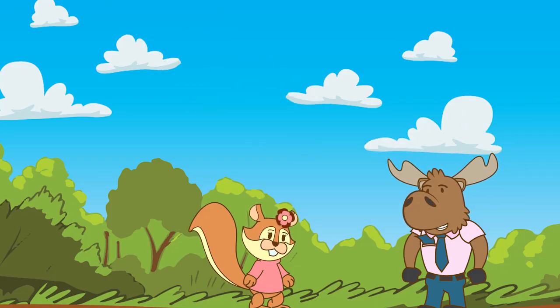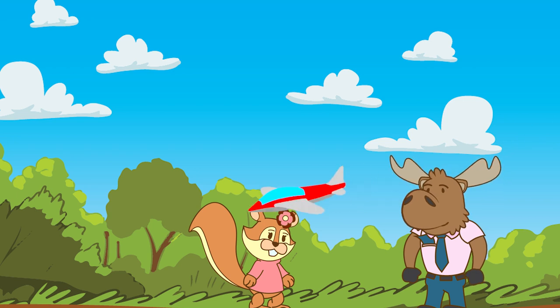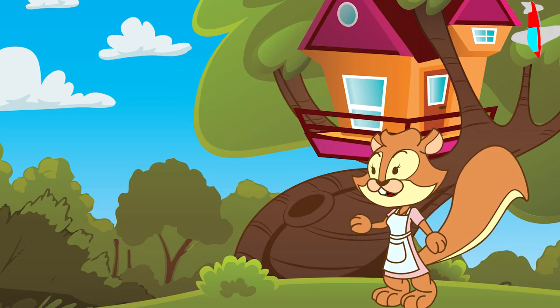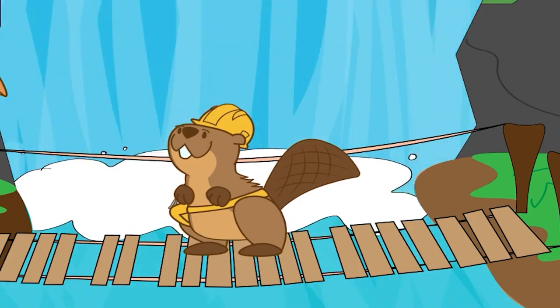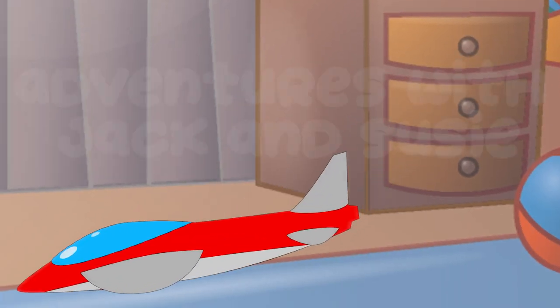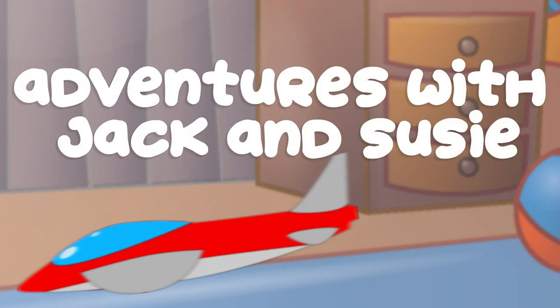window and through the front door. Lots of places and things to explore with Jack and Susie and all their friends. The fun and learning never ends.